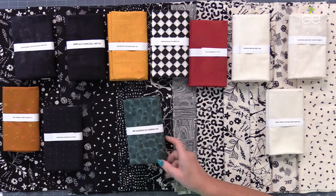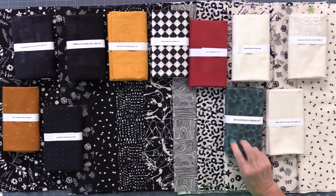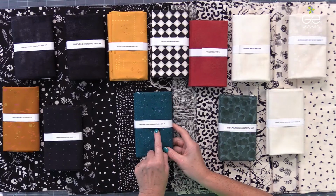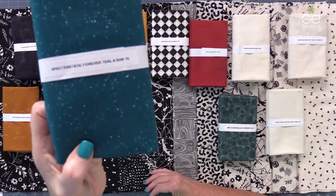Greens, I love a forest green, so this is a Bumbleberries Sarasalka green, one of the new Bumbleberries. You'll see it better here on. So this will make a more toned down version. And if you wanted a pop of teal, I love this one, the Spectrostatic Forever Teal. So it's a new color also for Spectrostatic. It's a nice teal color.